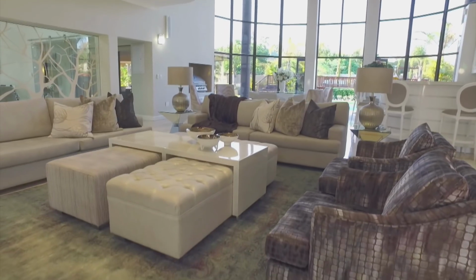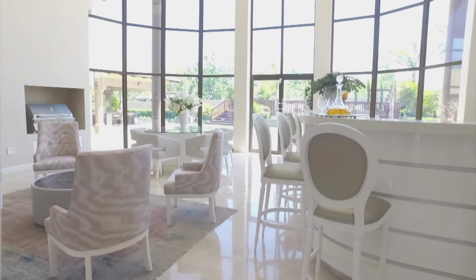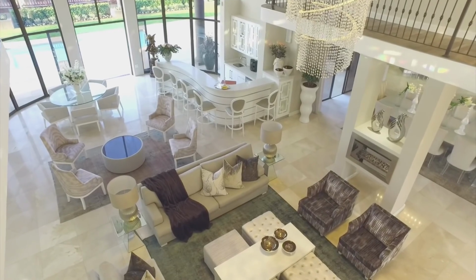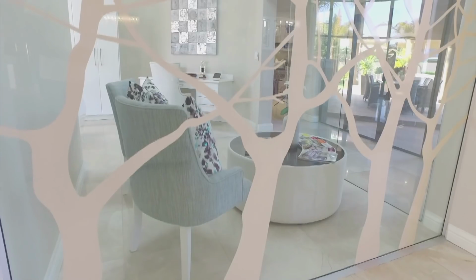Why did you choose to put the bar in this living area? I wanted it to become a space where everybody can come and visit. Whether you are watching television, you're having a braai, or you want to just chill at the bar, those are the type of things that you can do within one space. Another thing I'm noticing is that there's a lot of glass and there's a lot of light coming through. Creates a very beautiful flow within the house.